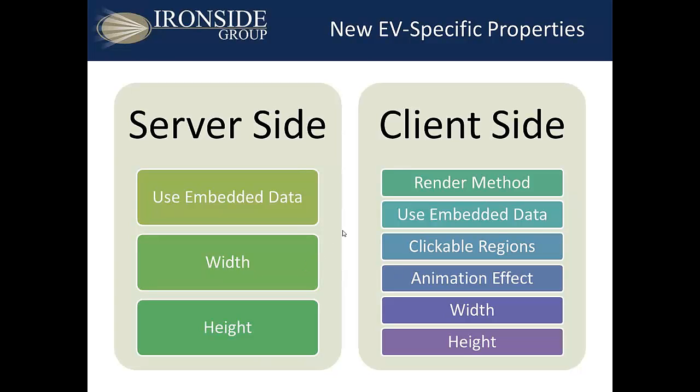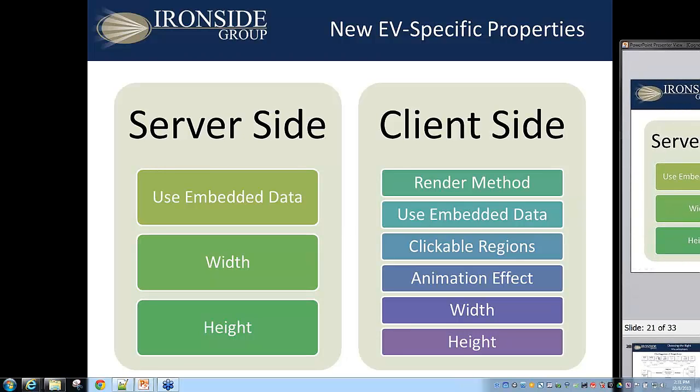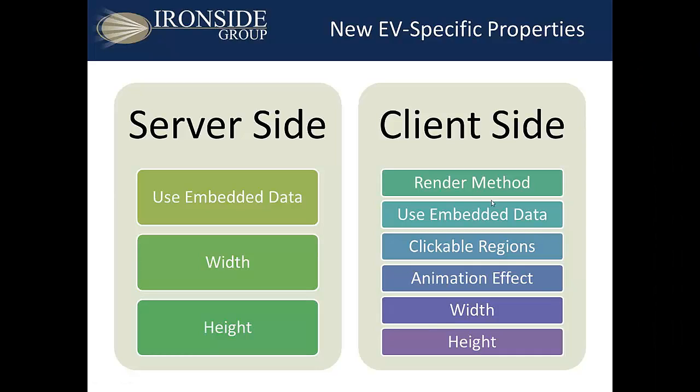So again, just to summarize some of the new extensible visualization specific properties. On the server side, so static on Report Studio, we'll be able to use embedded data and adjust the width and height. Not overly exciting there. On the client side, meaning when we render inside of an active report, we can enable animation, as you saw in that first demo. We're going to have a lot of more advanced options. So we can control the render method, whether or not it is static or dynamic.